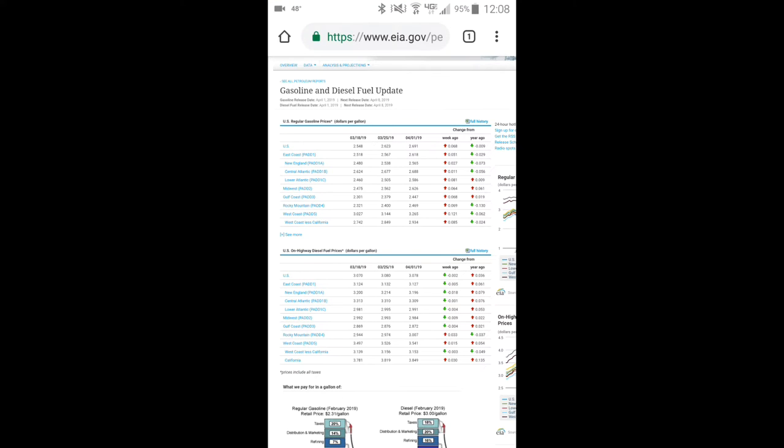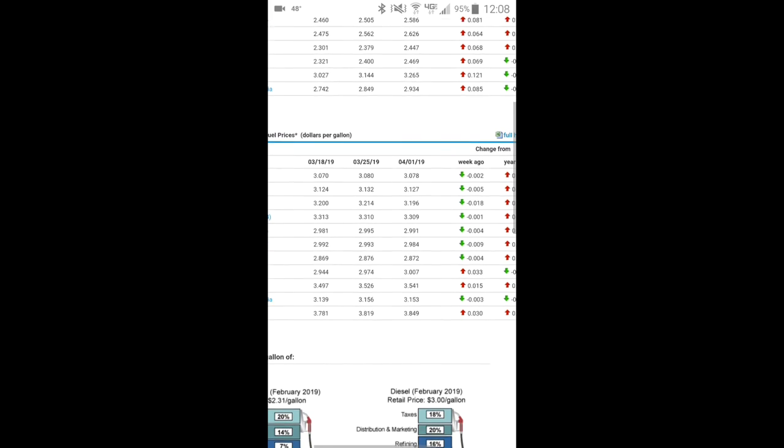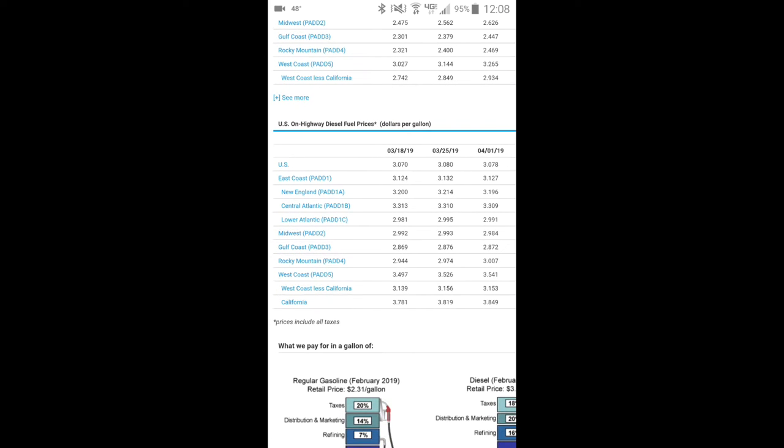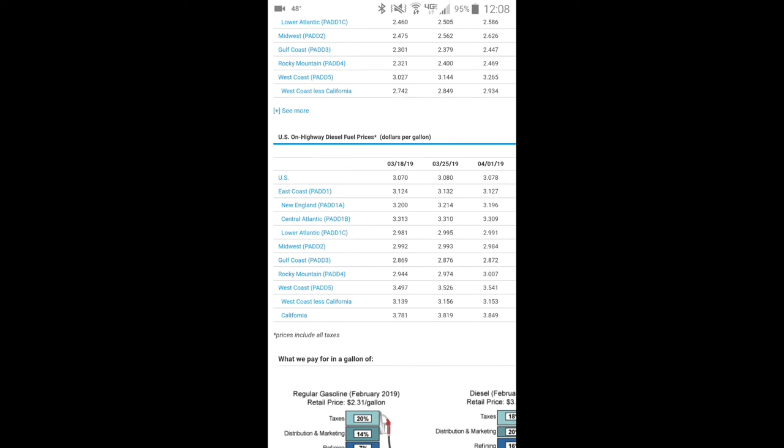It's www.eia.gov. And basically what I do when I go to this site is I'm just looking for the average for the diesel prices. Right here, you can see it says highway diesel prices, dollars per gallon. And I'm in the Midwest, so I look and I see that it's at $2.98. And that was published April 1st.